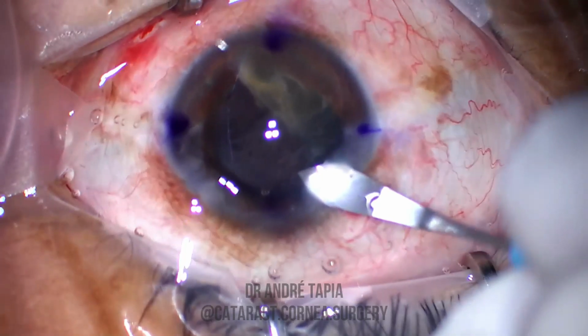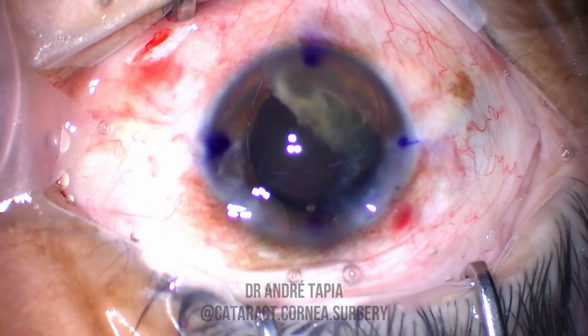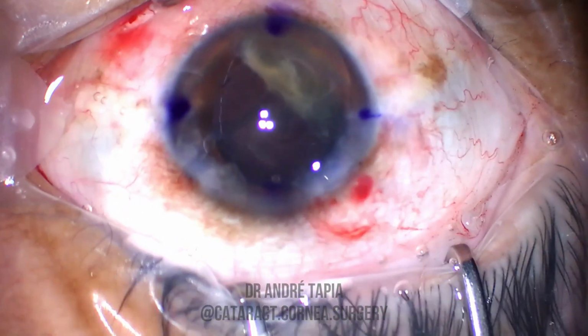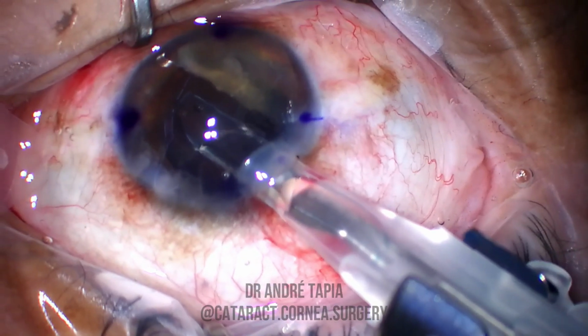There is no red reflex because, due to the dialysis, the blue went to the vitreous and made the surgery even more fun. Now we can implant a 3-piece lens in the sulcus to use it as a barrier and safely remove the remaining heminucleus without the risk of it dislocating posteriorly.